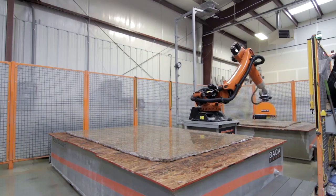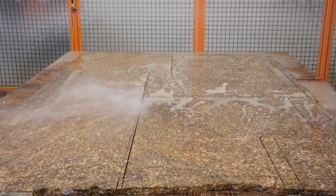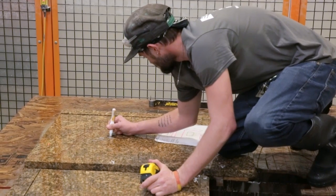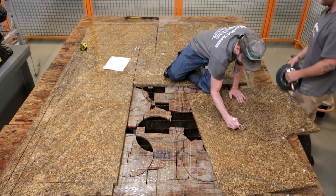So on the robot, the processes overlap. So I'm gaining in that hour, not only is he cutting 2 slabs, but he's already laid out 2 other slabs as well. I mean, you're looking at 4, 5 times as cost effective to run it on the robot as opposed to a bridge saw.